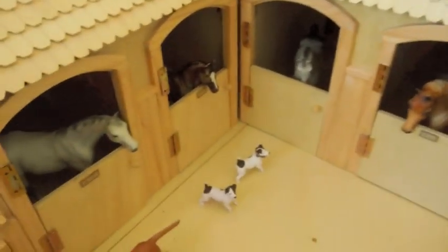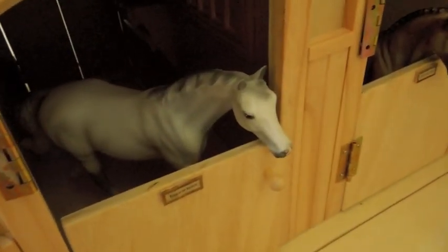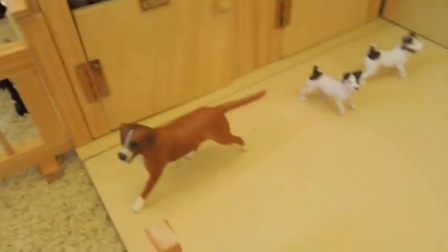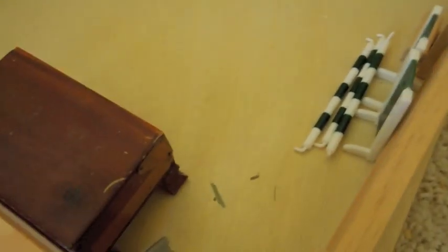Right here is our main pony barn. In the first stall, we have Touch of Silver, For the Love, Silver Lining, and Happy Days. So those are all ponies leased out, and they show in the regular pony divisions. There's a couple of our dogs, a tack box, some jumps for kids to jump over, and cleaning supplies.